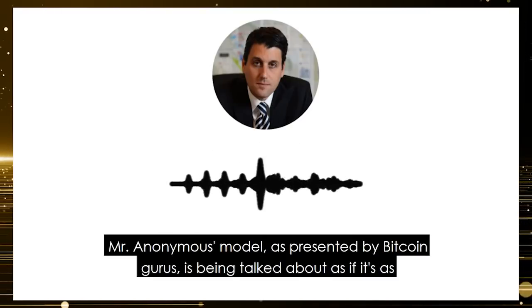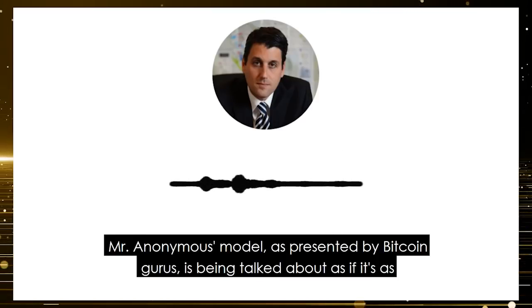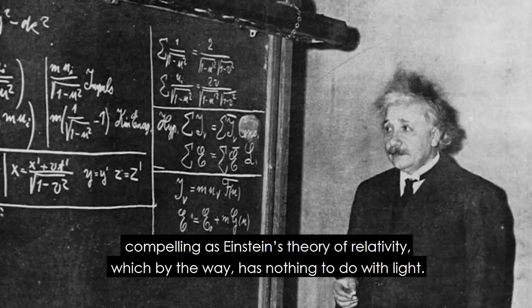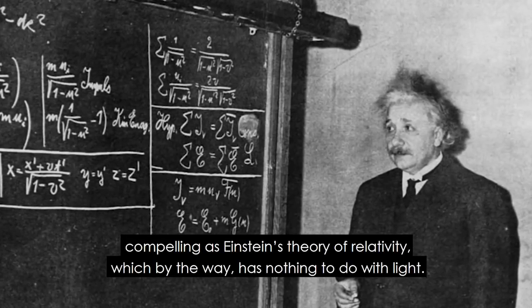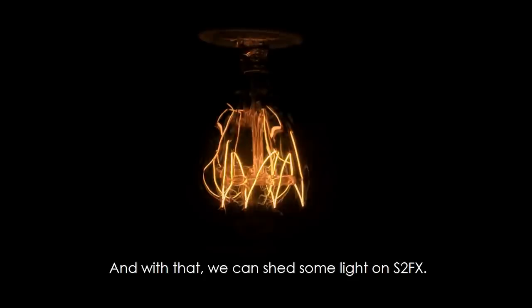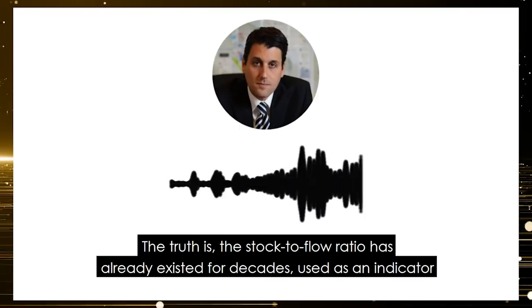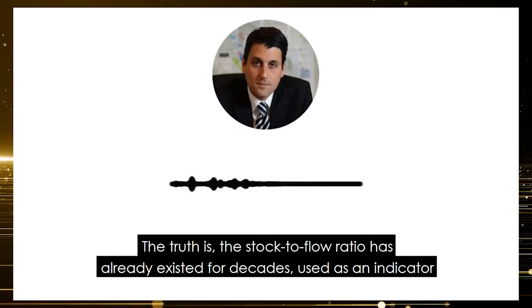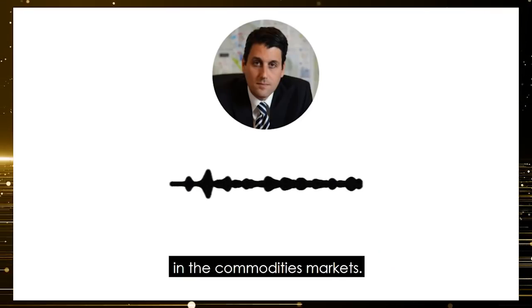Mr. Anonymous's model, as presented by Bitcoin gurus, is being talked about as if it's as compelling as Einstein's theory of relativity, which, by the way, has nothing to do with light. And with that, we can shed some light on S2FX. The truth is, the stock-to-flow ratio has already existed for decades, used as an indicator in the commodities markets.